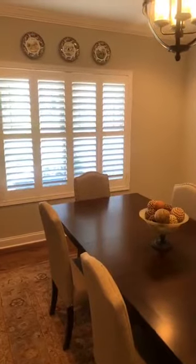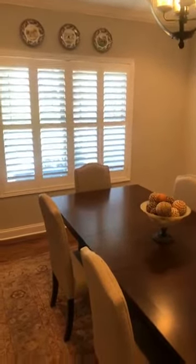And one thing I want to point out, I'm going to point this out throughout the entire walk: the plantation shutters throughout. Window treatments are definitely a plus. Yes, Dennis, those are plantation shutters, as you well know.